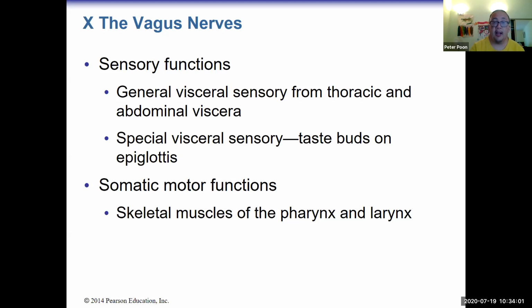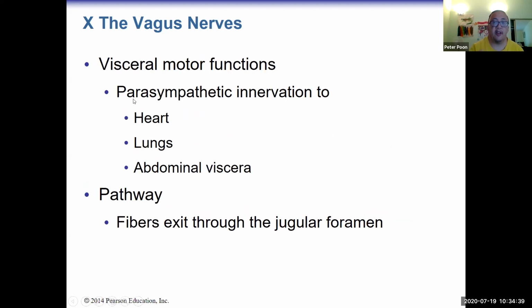Cranial nerve number 10 is the vagus nerve. The vagus nerve has sensory functions all over the place. Like I said, it's the only one that leaves the head. General sensory for the thoracic and abdominal viscera, so heart, lungs, stomach. It has taste buds on the epiglottis, but that's not really that important. The somatic motor functions are the muscles of the pharynx and larynx. The visceral motor function, and this is actually the most important thing, provides the parasympathetic innervation to heart, lungs, and abdomen.